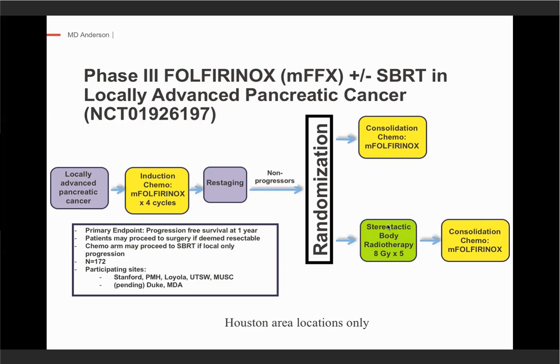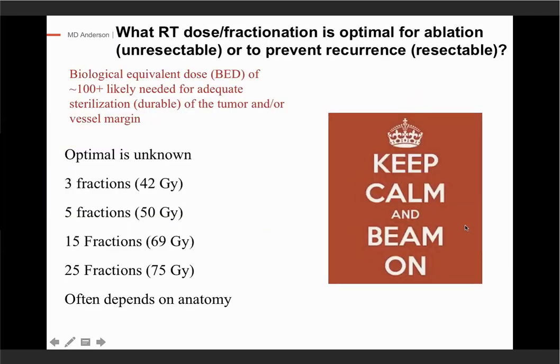So this is one study that's being done currently at Hopkins, MD Anderson, Stanford, and some other locations, where we're doing a randomization after FOLFIRINOX, randomizing patients to radiation or no radiation with stereotactic radiation, and then trying to see if these patients are going to be able to be surgically resected.